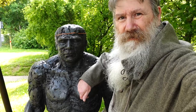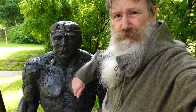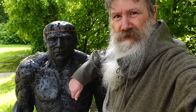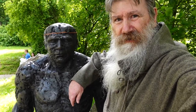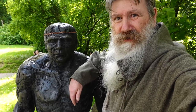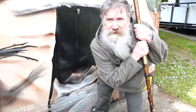But generally they used to be on the move, like nomads, and yeah, I think it matches quite well the tarp and the poncho I'm making up. So I'll just cut this in between. Hope you enjoy. Bye. Yeah, that's the old Neanderthal.